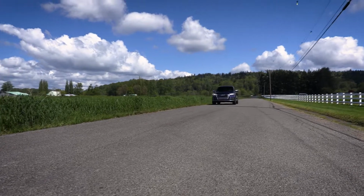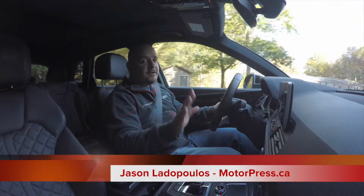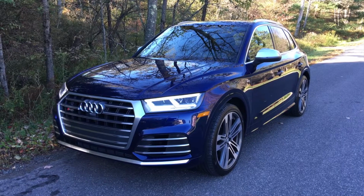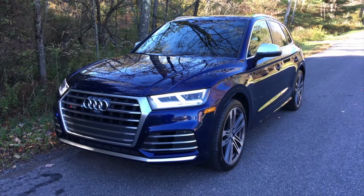This is not a Porsche Macan, but it's not far from it. Okay, it's really far from it, but it's still very fun and really quick. It is the 2018 Audi SQ5, and this baby is fully loaded.